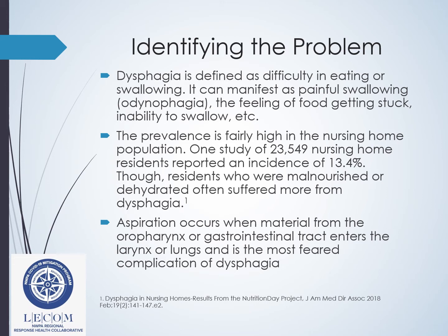The prevalence of dysphagia is fairly high in the nursing home population. The Nutrition Day Project did a study of almost 24,000 nursing home residents, and they found an incidence of 13.4% of patients with dysphagia. Though it's interesting that residents who were malnourished or dehydrated often had more symptoms of dysphagia. So, one needs to question what comes first, the dysphagia or dehydration and malnourishment.